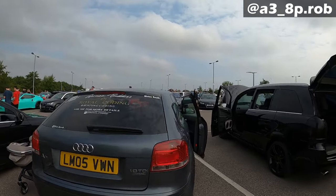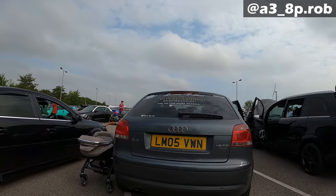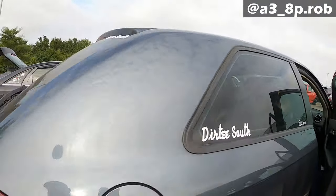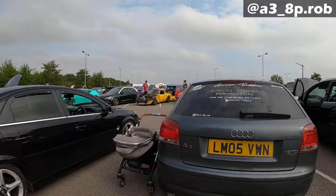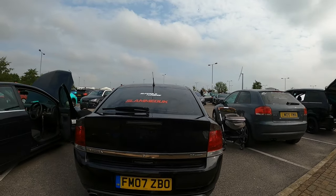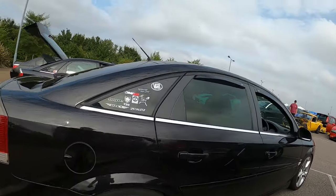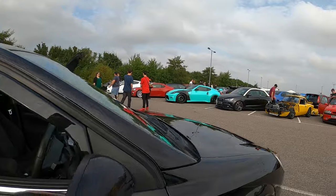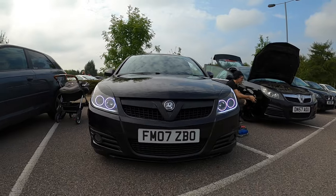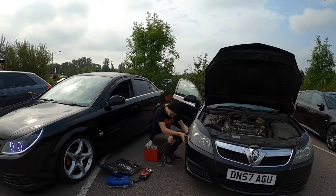A3 HP and 1.9 liter TDI. And follow it there. Next to a Vectra, 2.2 liter. Stickers. SRI as well. Head down on that. Workshop day for this one.